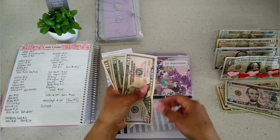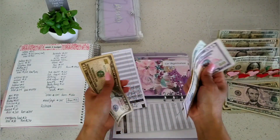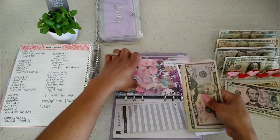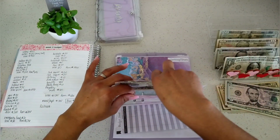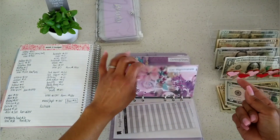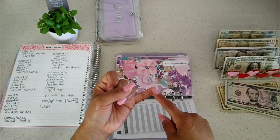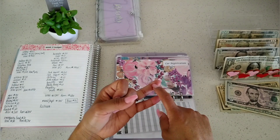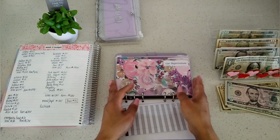Car registration now has 50, 70, 90, 100. That's exciting. I think our first one, they all do one month right after the other. They start June, September, and November.